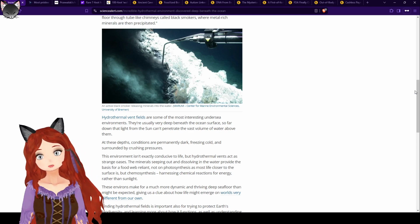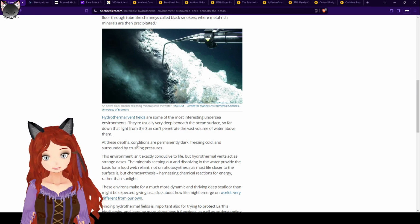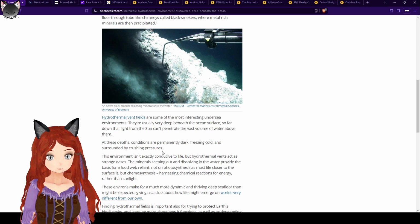Hydrothermal vent fields are some of the most interesting undersea environments. They're usually very deep beneath the ocean surface, so far down that the sun cannot penetrate the vast volume of water above them. At these depths, conditions are permanently dark, freezing cold, and surrounded by crushing pressures.